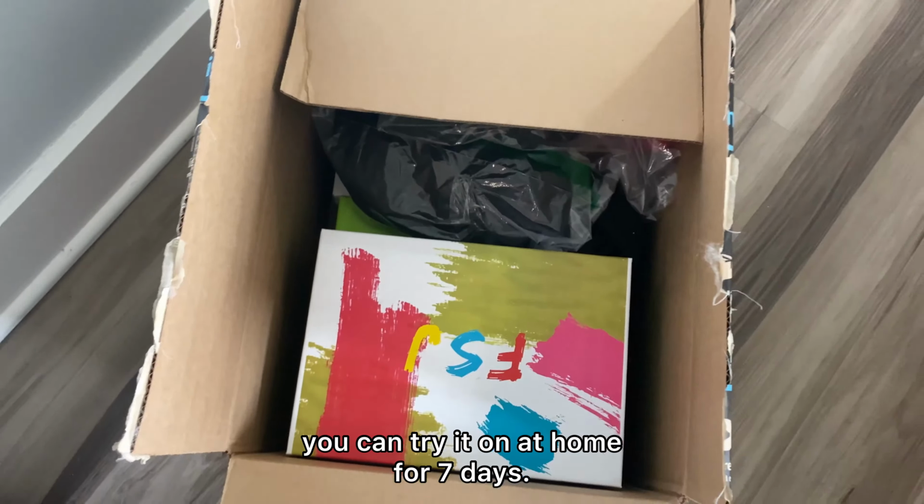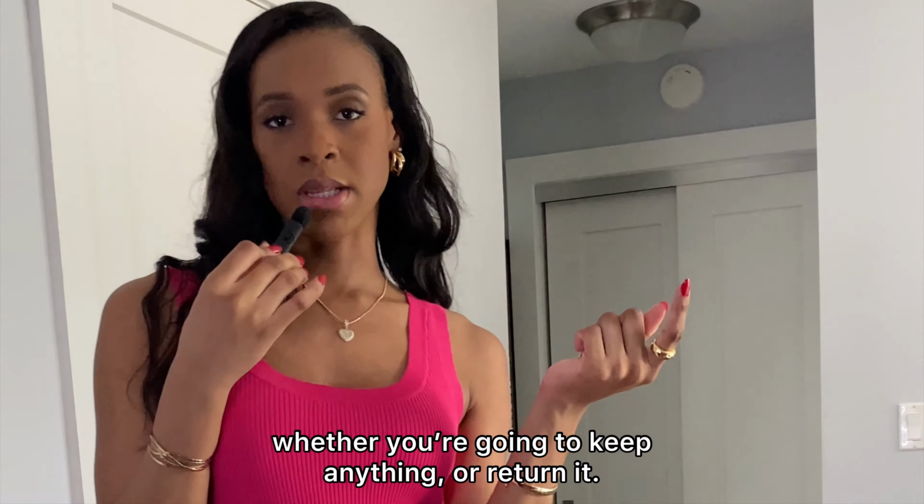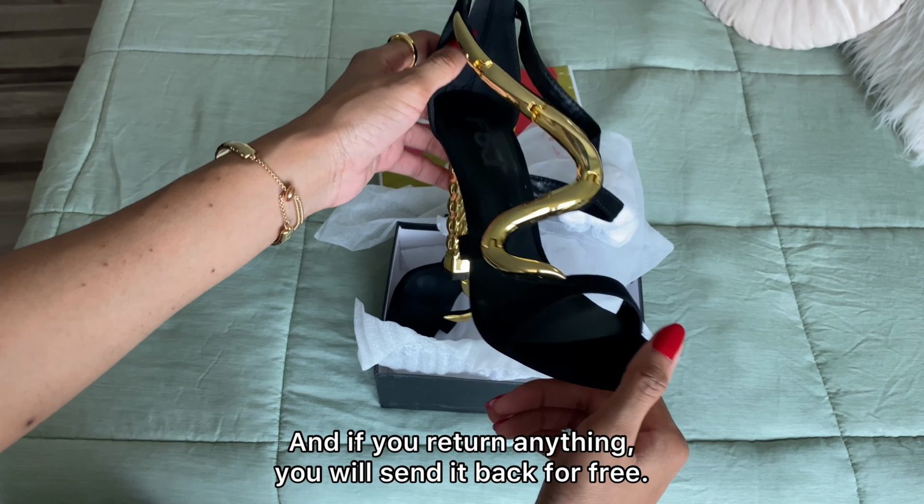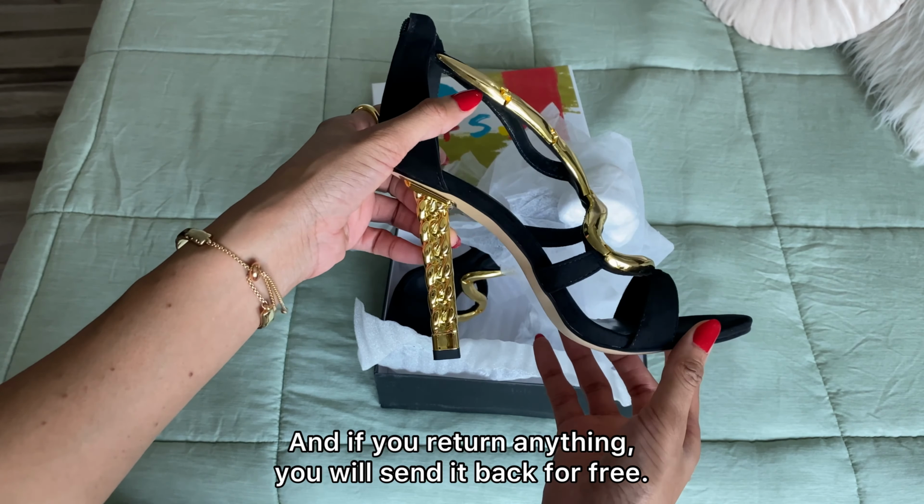At the end of those 7 days, you have to decide whether you're going to keep it or return it. If you keep it, that is when you get charged. And if you return it, you just send it back for free. So I do like using this, especially for more pricey items, so I don't have to commit the money upfront, and then I can try it on at home. I have my own fitting room at home, which is nice.